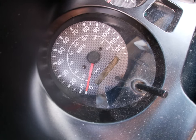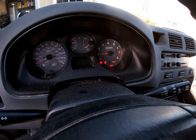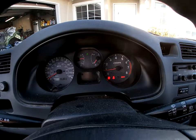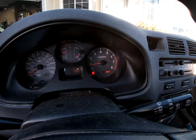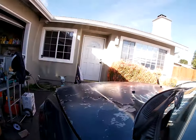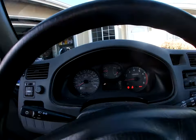95303. No lights on the dash. Starts right up. That's because of the seat belt and the doors open. All of them are. So yeah, but once I pull the seat belt, there you go. And then I have the brake on, that'll turn off, but no lights. Thing is quiet. That is quiet. Heck yeah.